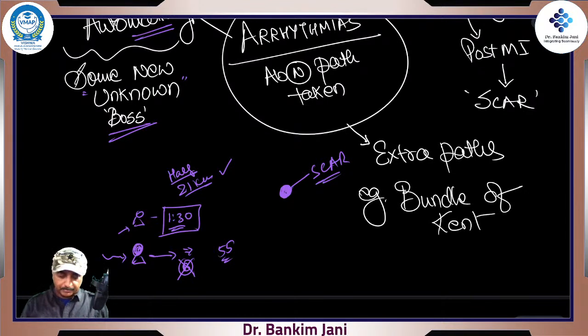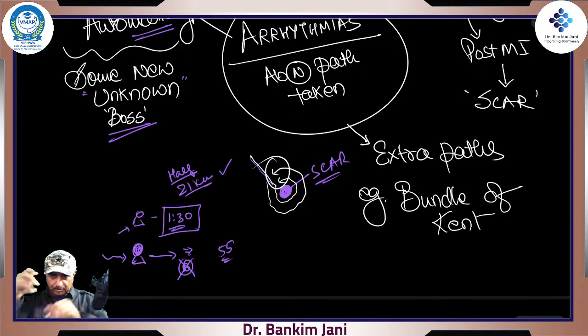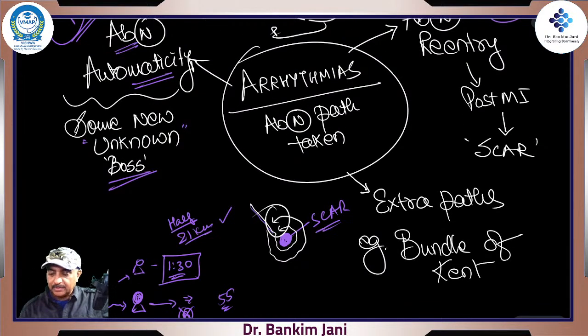Now signals come. The signal comes and it will go round the scar and then comes back. Signal will go round the scar and it comes back. Now this is what is called re-entry. If there is no scar, the things will keep on going further and further. But there is a scar, so it rotates, it winds around that scar and it comes back. This is re-entry, and re-entry is post MI.